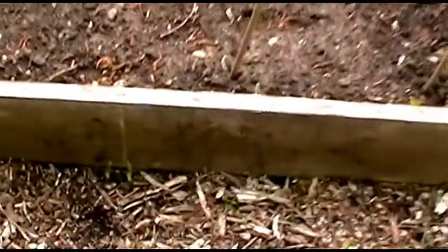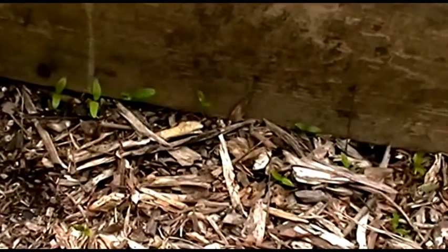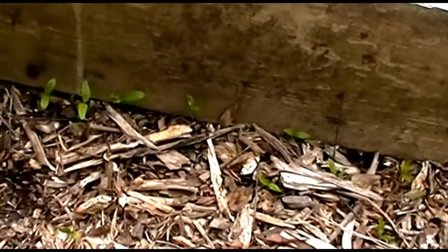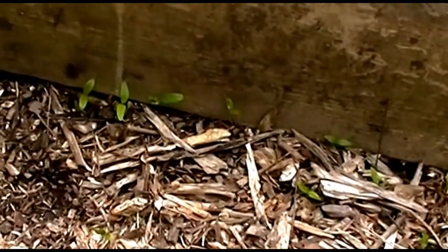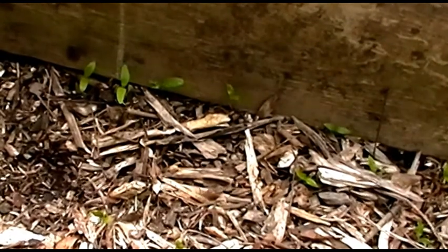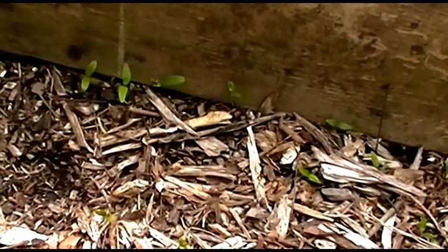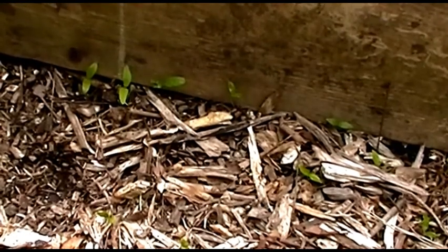British weather. Down here we've got all these little seeds coming up in my bark. Now these I believe are from the trees above me, and there's plenty of them, so I've got to go around, pull these up, get rid of them all before they get established.